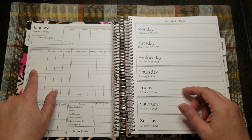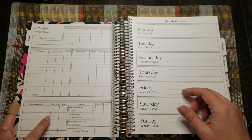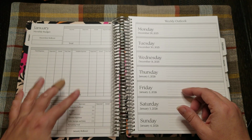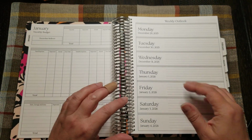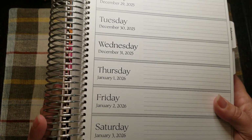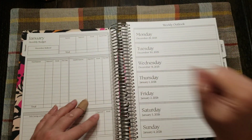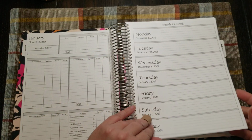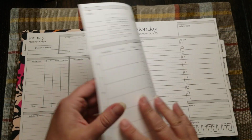You can track your income, fixed expenses, variable expenses, debt, savings, and extra. And then this is your summary of the whole page, giving you a rollover to put for the next month. This has a weekly outlook. And guys, look, it's dated. So Monday, December 29th, Tuesday, December 30th. So this whole thing is dated, but it's wonderful because you can put anything you need to there.